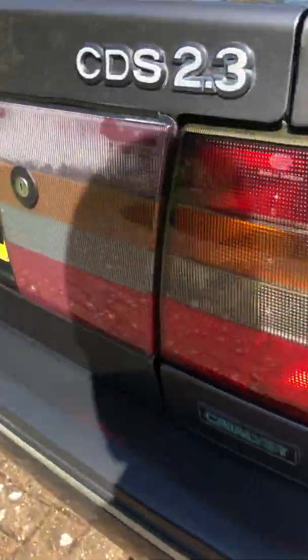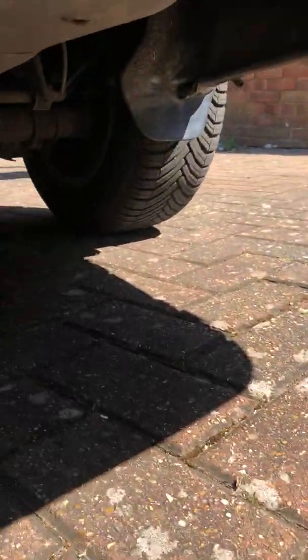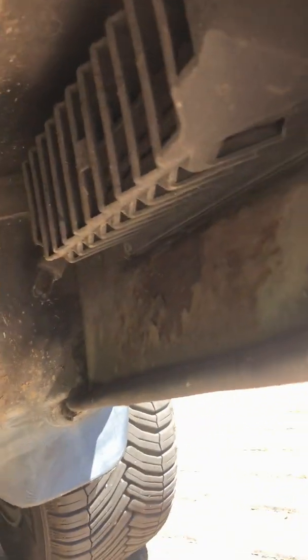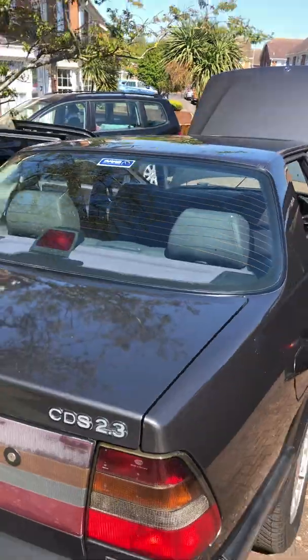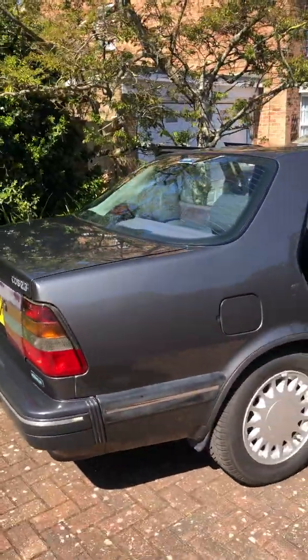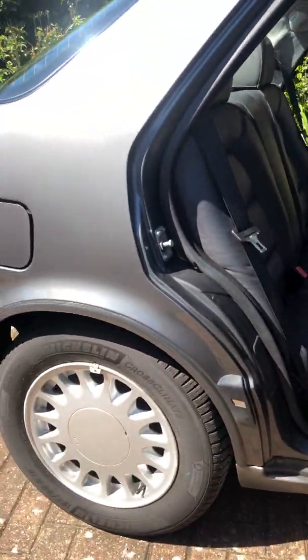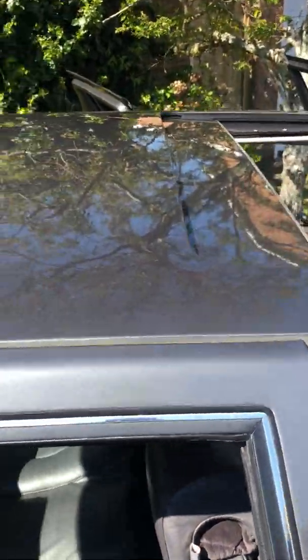I got it serviced by BD specialist. It's a specialist, and they did mention that there was just a little bit of corrosion on the inside of this sill. Not sure if you can pick that up, but it didn't bother the MOT guy today at Halfords at all. It's not even been mentioned as an advisory, and it's on the inside lip, so it really isn't that much at all.